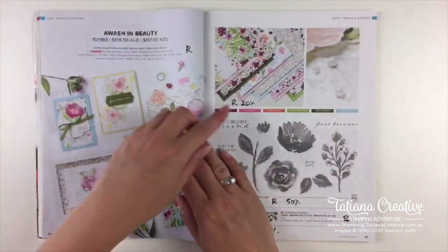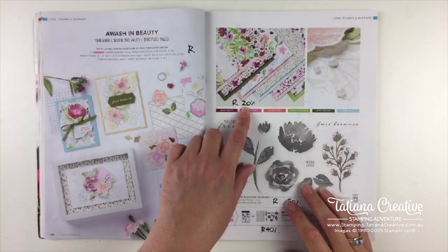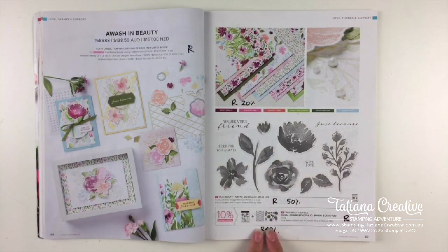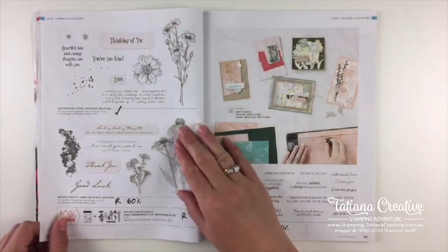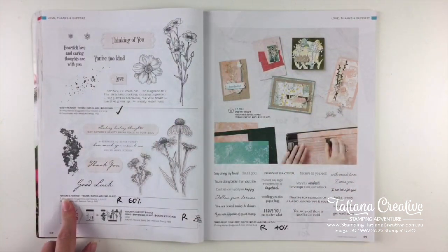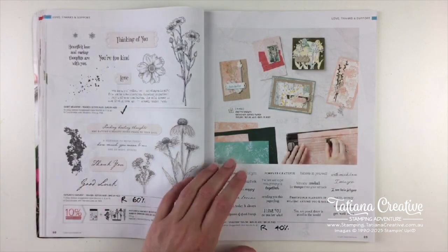This Washed in Beauty DSP, 20% off. The stamp set will have 50% off. How fantastic! And the dies 40%. You could grab a great bargain there. Quiet Meadow carries over. However, Nature's Harvest will retire and will have 60% off.